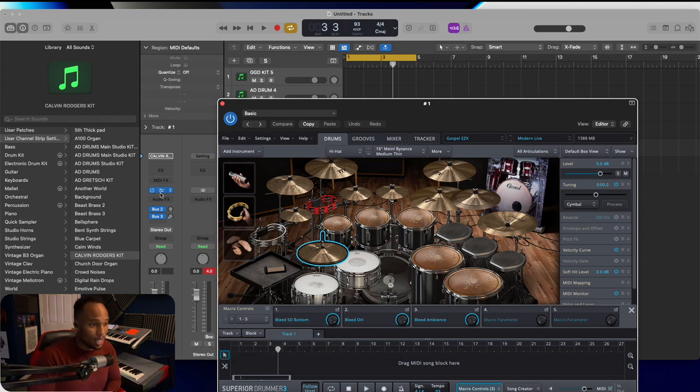TuneCore actually made this kit. They sampled some of Calvin Rogers' drums. And this kit is amazing. I am guilty of only using this kit these days. And for the past couple of months, this has been my all-time favorite kit.